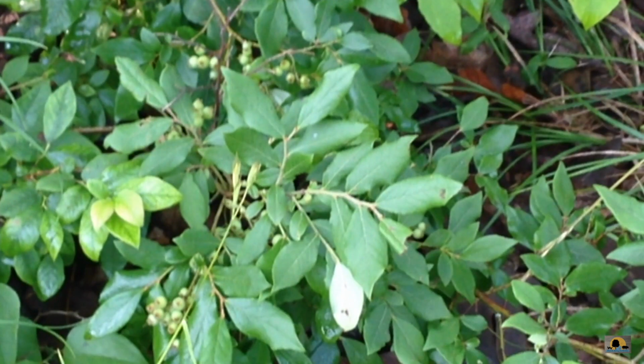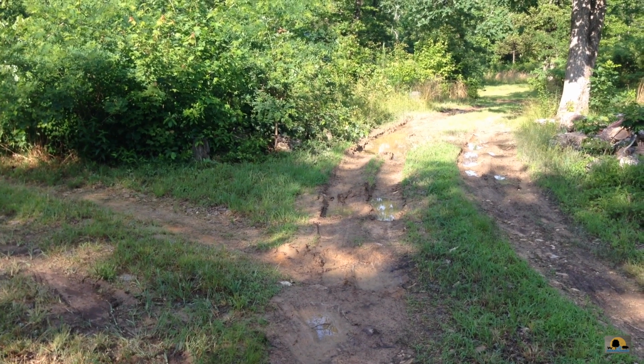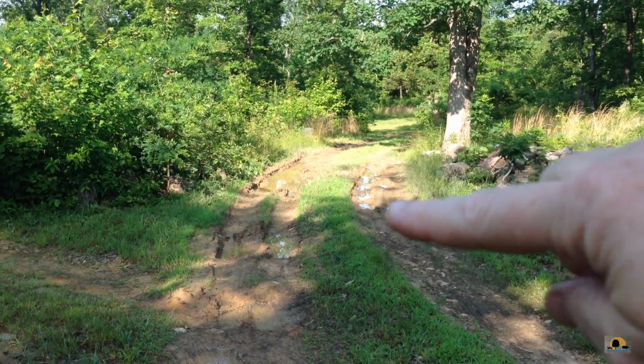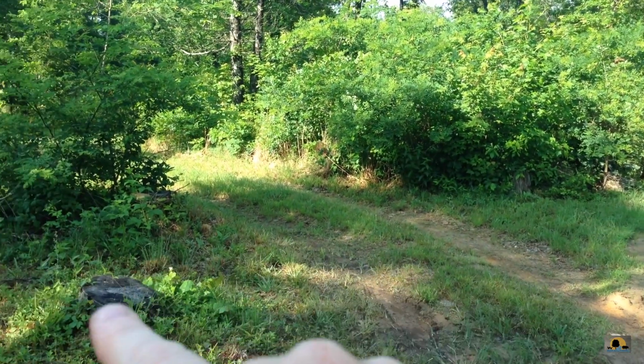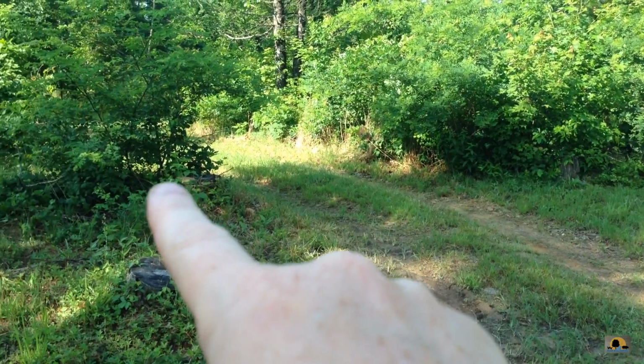And like I said, I don't know if they're wild or tame. They could have been planted by the former homesteaders. I'm kind of hoping that they are tame because usually those will produce a bigger blueberry. Right here on my driveway, you can go this direction and go to the upper side of the cabin, or go this direction and go to the lower side of the cabin, and in between these little stumps right here.